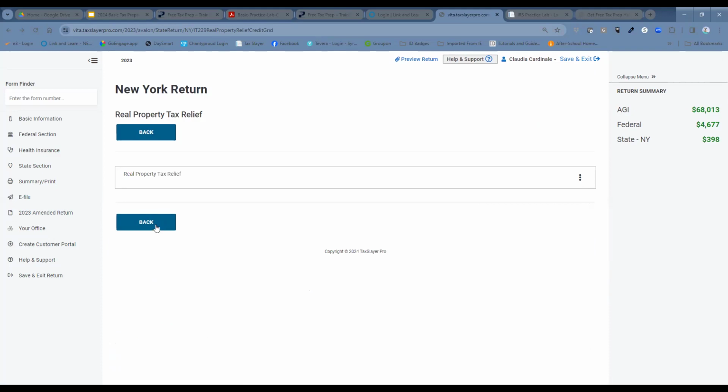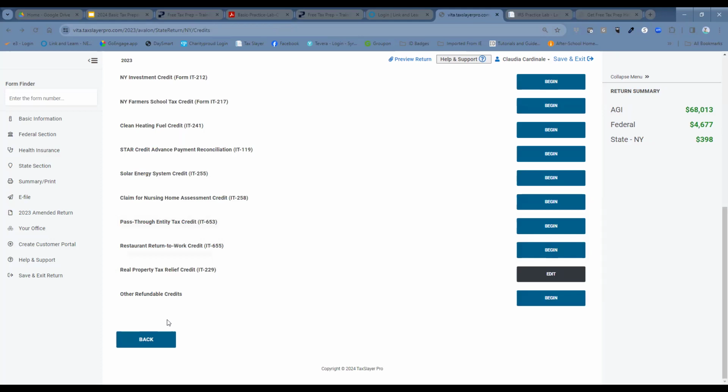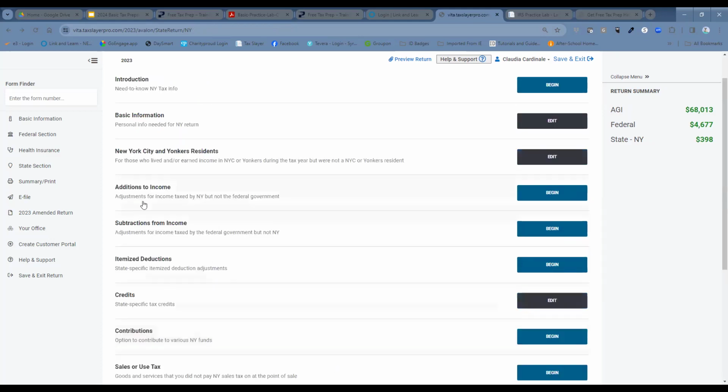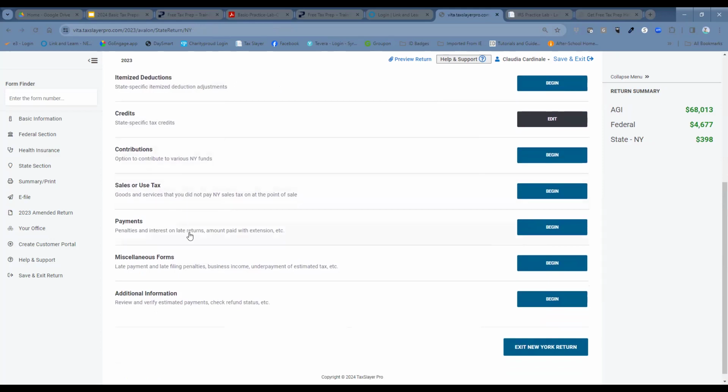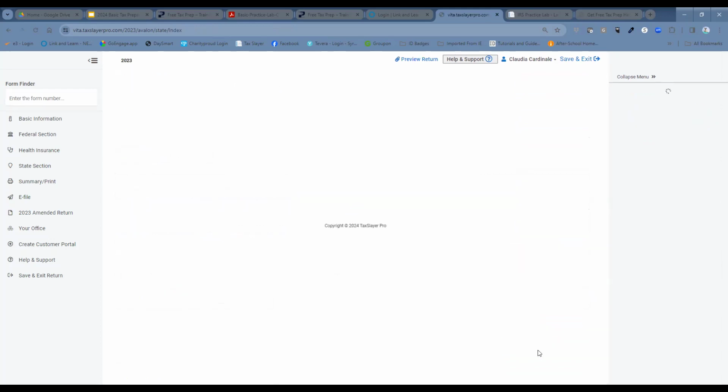And New York State loves their back situation. So go ahead and hit back for me. You're going to hit back again, and it's going to bring you back to your main page. Now we have officially done everything we needed to do in New York State for this tax return. We're going to go ahead and hit exit New York return.